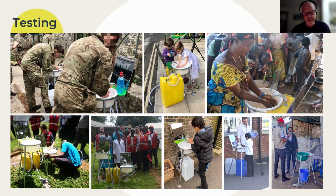And then on the bottom right, there was an opportunity that came up in 2020 with Save the Children. They received funding to trial the unit in Nairobi in two informal settlements, Mathare and Kibera, in central Nairobi. So 250 units were made quite locally and then deployed there. The feedback was gathered.